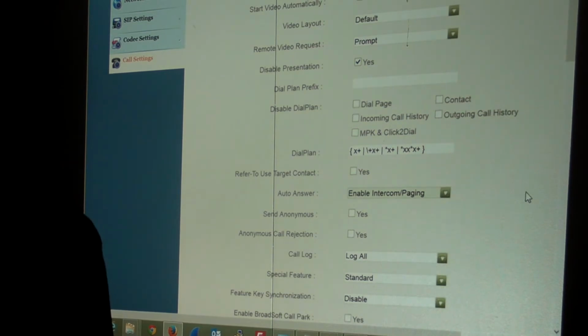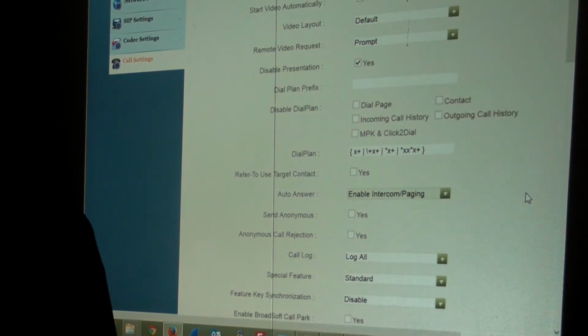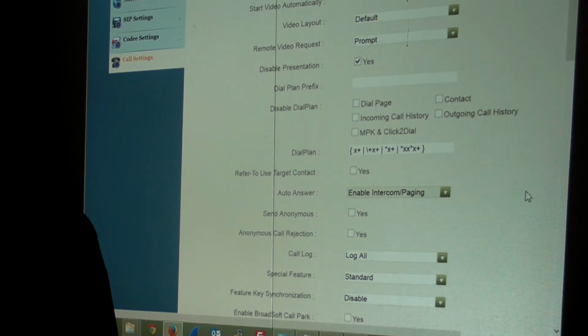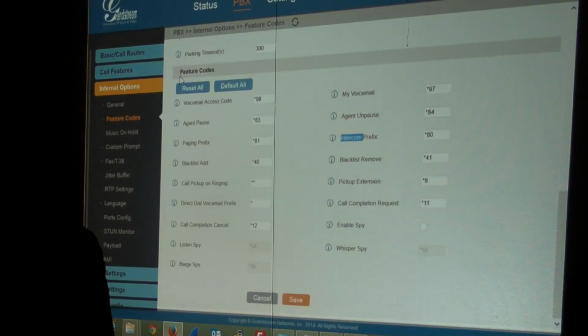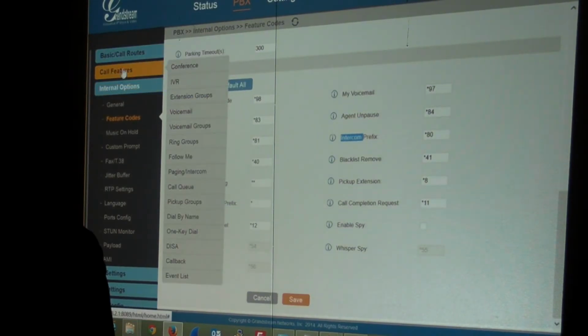So how do I get that to a speaker? Auto answer means connecting directly to the speaker. But you're programming this under a SIP. Oh, no, I'm sorry, I'm talking about the phone speaker. Right. Yes, okay, to answer your question, let me go back here.